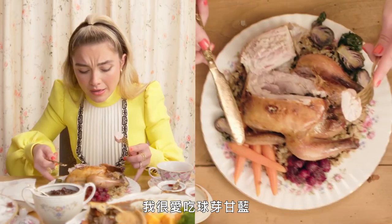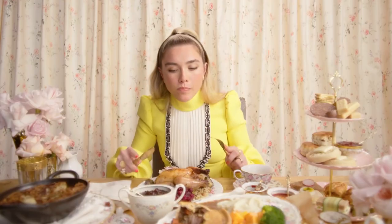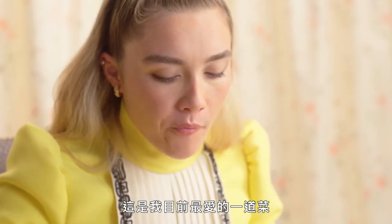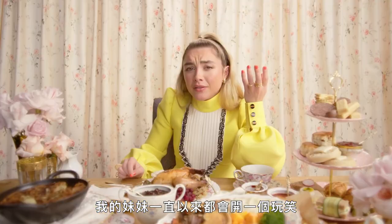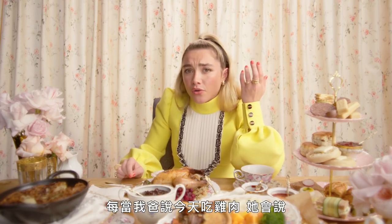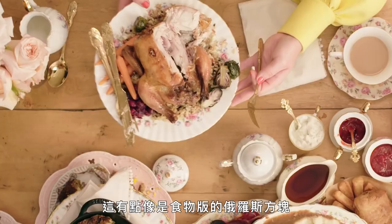I love Brussels sprouts. There's so much hate on Brussels sprouts, and I love them. Mmm. This is my favorite dish so far. Mmm. My little sister has this ongoing bit, which is whenever Dad says we're having chicken, Mol goes, again? It's like Tetris, but for food.